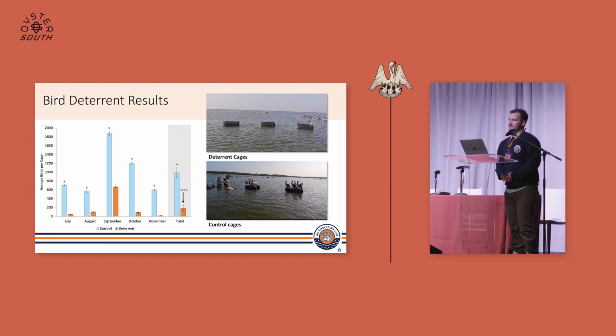And so we can see that our deterrent cages are having a significant effect on limiting the amount of birds that are visiting those cages that would have otherwise visited those cages without the deterrent. And on the right there, you can see an example. These are 2 photos taken from the same time on the same day, and there's a quite obvious difference in which cages those birds prefer.